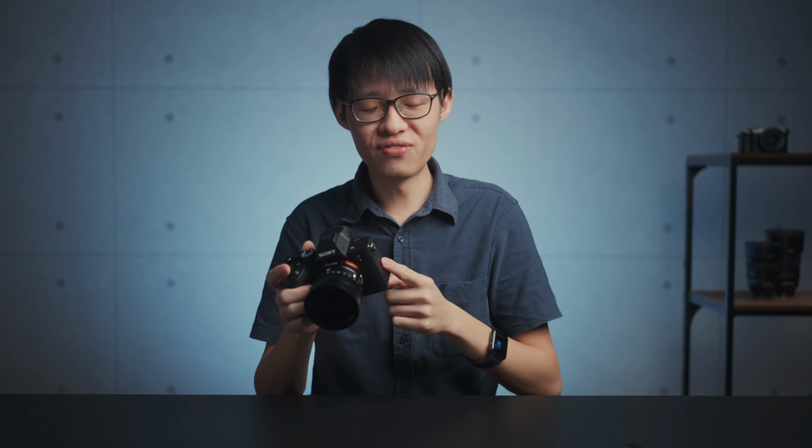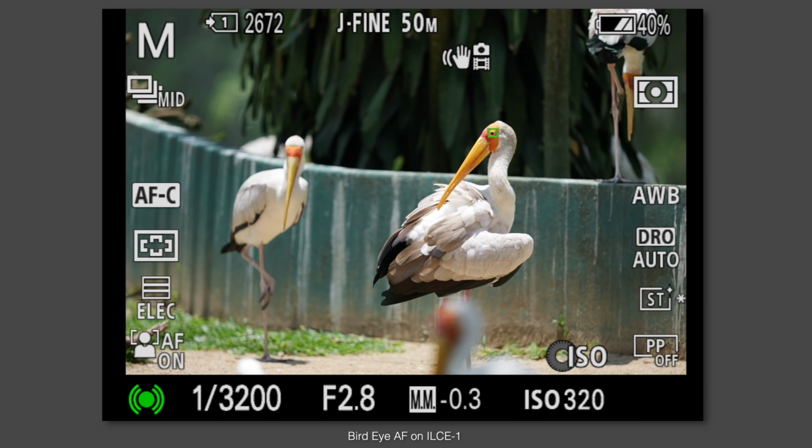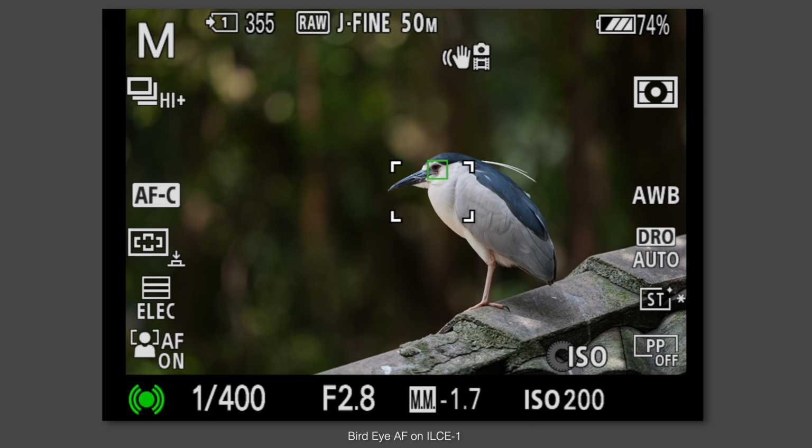Now, there is one key feature that the A7 IV has stolen from the A1, bird eye autofocus. That was a huge selling point for the A1, so as of current, it's a little funny that the only 2 Alpha cameras that have this feature are the flagship and the basic model.